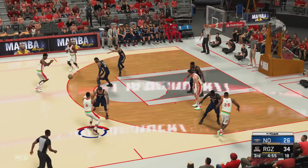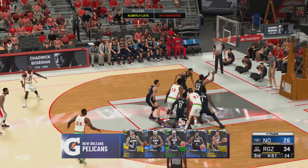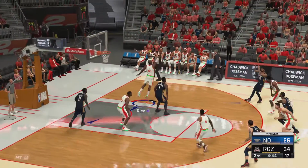Setting the 4 now for the Pelicans. Zion is the 4 with Favors at the 5. Holiday and Ingram out on the perimeter. And it's Ball in at the point. Now here's Ingram following the miss by Jaren Jackson.